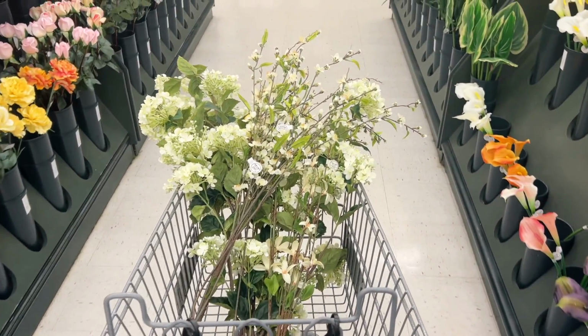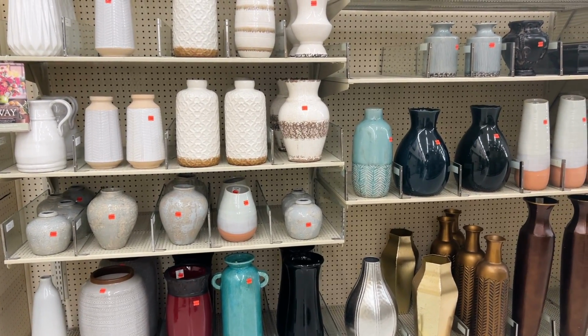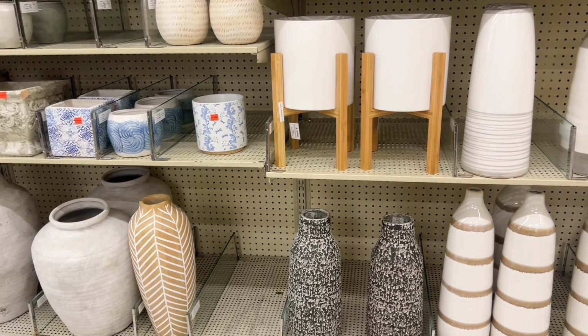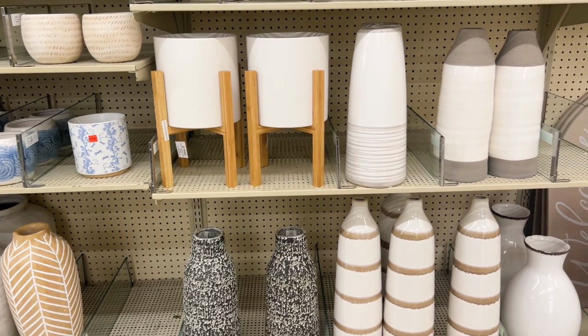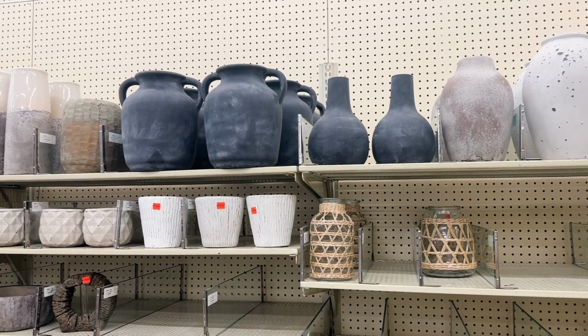Let's go to the planter section now. So many options for planters that includes all different sizes and shapes. There's definitely one for every style here, and when they're on sale, they are so affordable. I always come here for any sort of planters or vases before anywhere else.